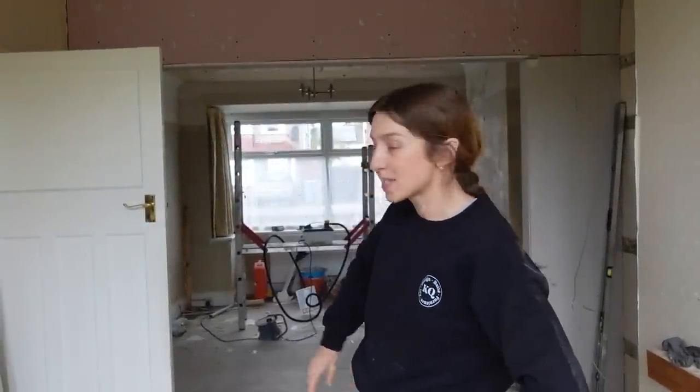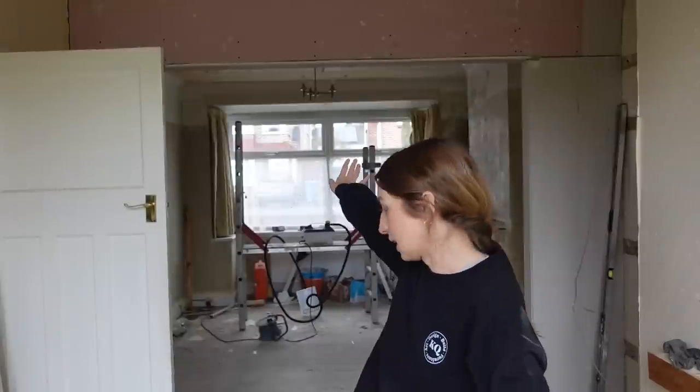I am working in the house on my own at the moment, only for a couple of hours this morning while Dean is on another job. He will be joining me shortly. My job this morning is to remove the wallpaper from the ceiling in the front half of this room.